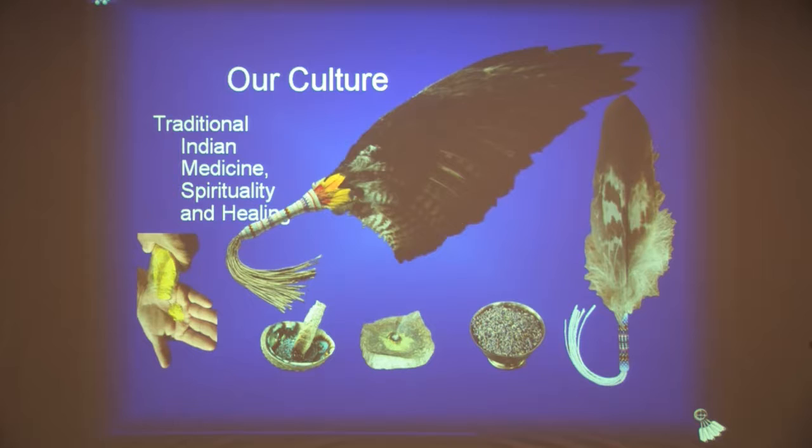We also use sage. This is also cedar being burned. This is lavender. I never knew about lavender really until I came to this part of the country, but they use lavender as well. And then our eagle feathers and our eagle wings that carry the smoke that bless us when they touch us. Is that white sage? Pardon? White sage, did you say? You know, I don't know what kind of sage it is. It's not mine.